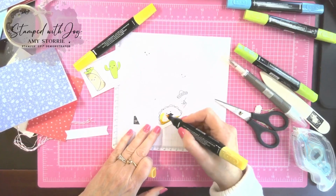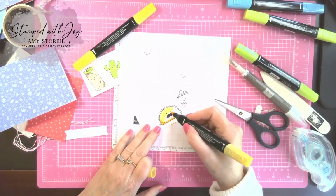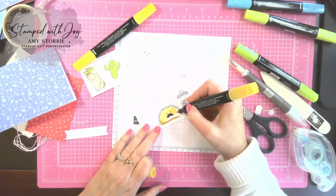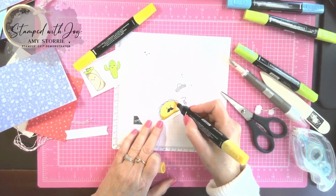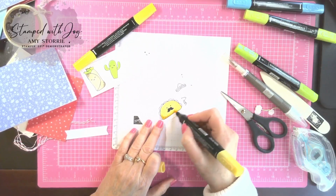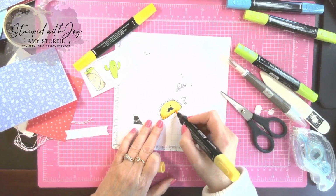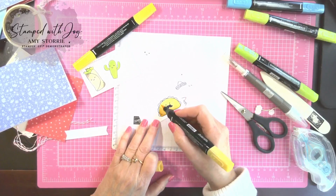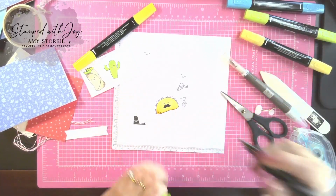This is Daffodil Delight. Big area, so I'm flicking. Hopefully y'all can see this pretty good. I'm going to blend this bottom part so the colors blend together. Okay. There's our taco. Now we need some lettuce.